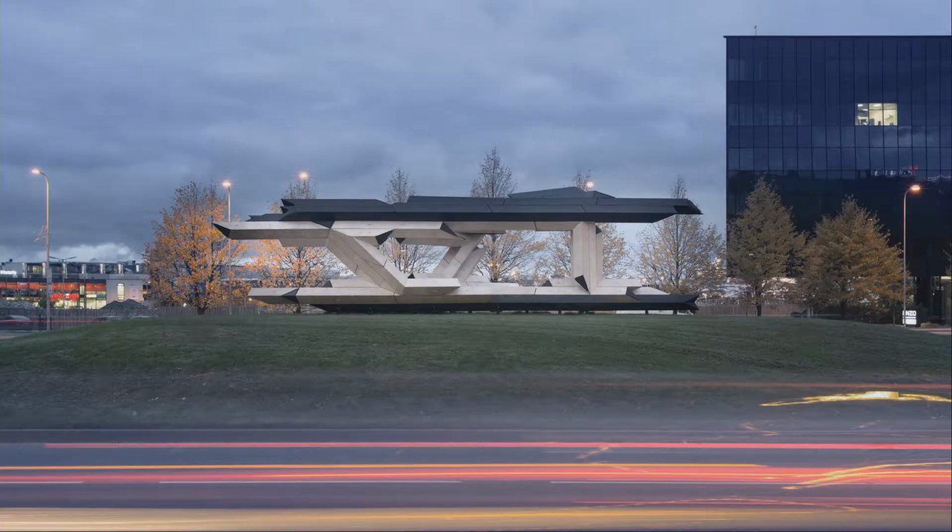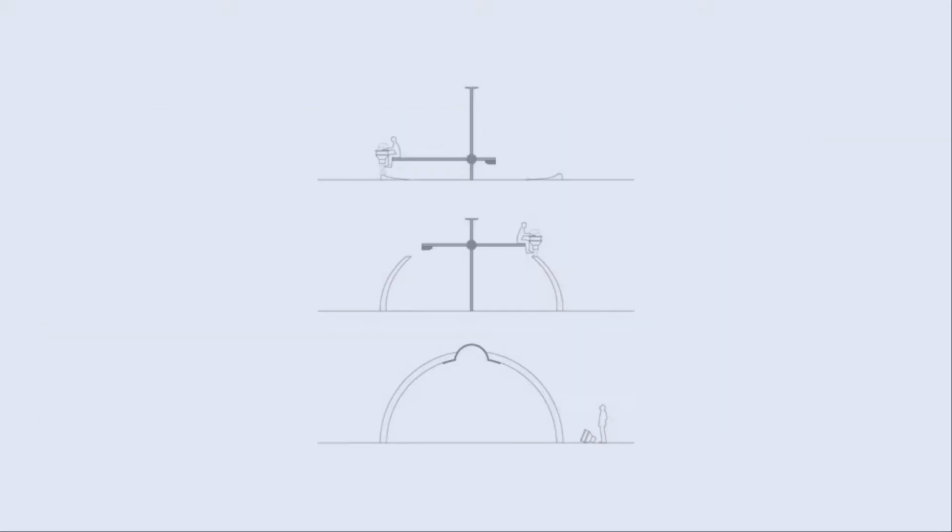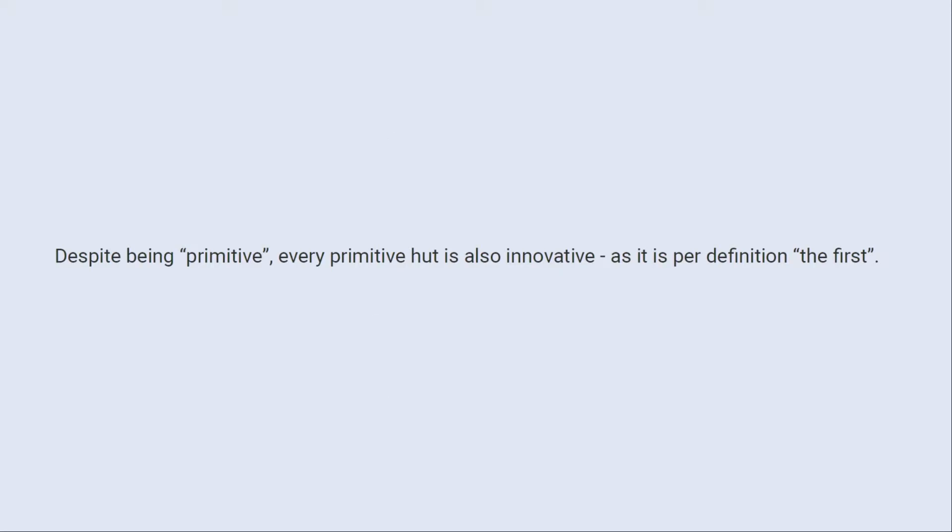And of course, when I did the pavilion 2 years ago, the ambition was that it was not a pavilion, but this kind of Domino-like model. And again, the primitive hut does not exclude any innovation. I think this dialectic between a 3D printed building and an actual hut brings up the tension of what is actually primitive, what is innovative today. So this primordiality of these ideas. Despite being primitive, every primitive hut is also innovative.